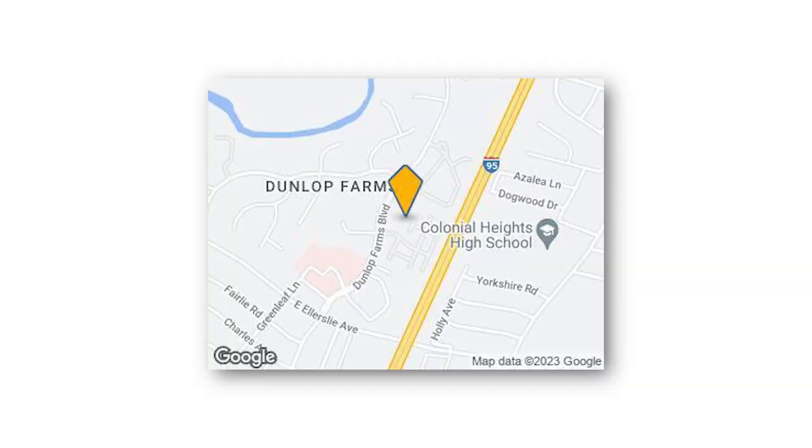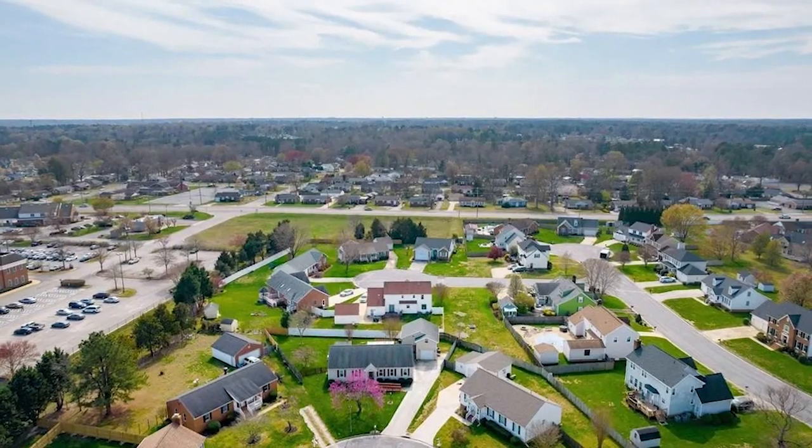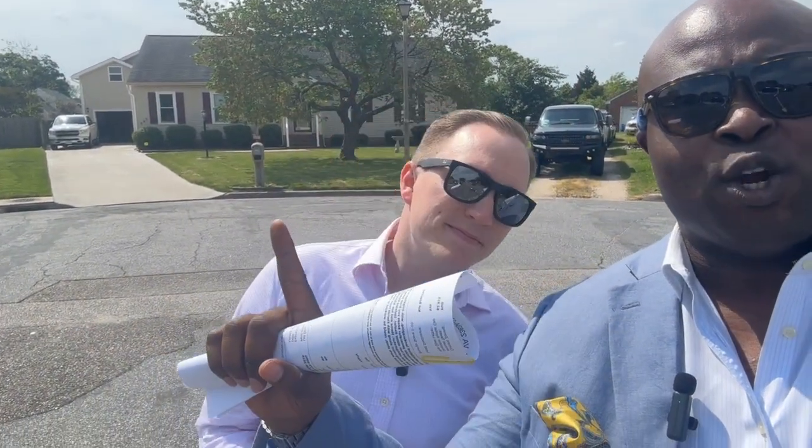So we're actually standing right now in Dunlop Farms. Dunlop Farms is a neighborhood that was built around the 1990s. So for the most part, most of these houses are not new, but fairly up to date. They're not old homes, and you're going to see a range of different styles. Obviously, as we pan around, you see colonials, you see some ranches, you see some traditional houses. There's a lot of different options through this neighborhood, and this is going to be about a mid-tier price point for Colonial Heights. So what are they getting, Galen? So looking at this house, as you can see, most of the property is manicured. You're going to see that very similar. This is a house right over our shoulder.